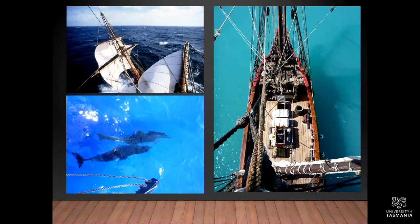Like, for instance, when we ducked into Eden on the way from Sydney to here, because sadly on this voyage from Sydney to Hobart, we had a lot of southerlies, which will be great for the way back, but it was not so much fun coming down here. So we had to do a lot of motoring.